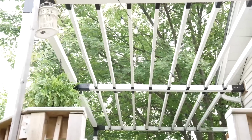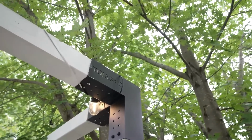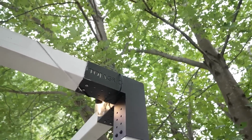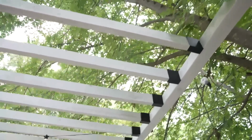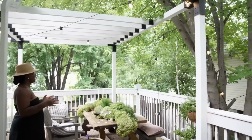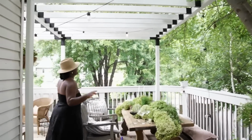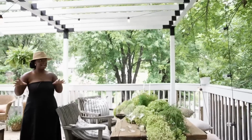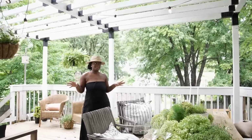It's by a brand named Toya Grid, and they're Canadian based, and they sell these really awesome, just beastly brackets, and you just get the wood, and it's so simple to put together, but it just adds such a cool vibe, and honestly is like another room to the house.